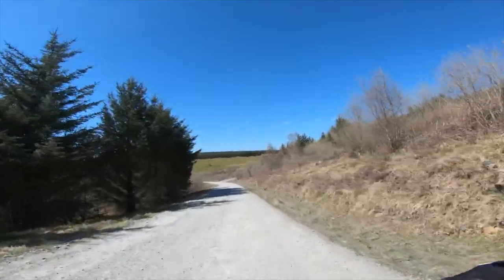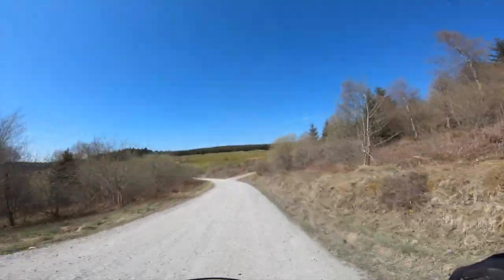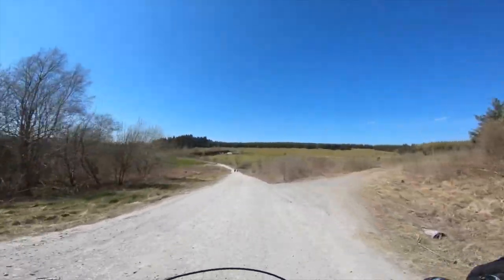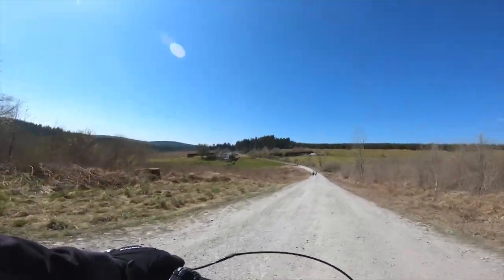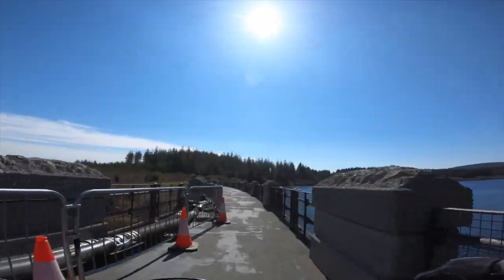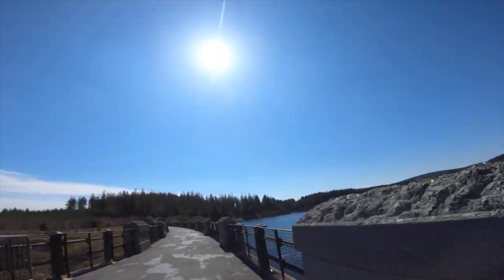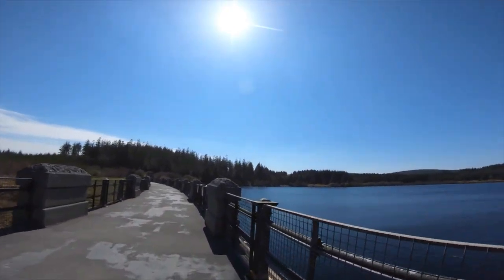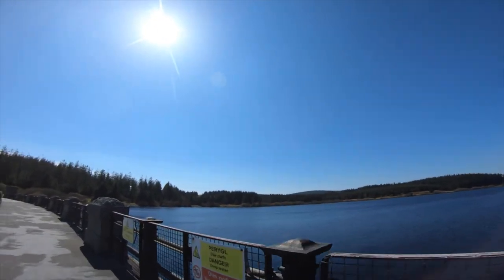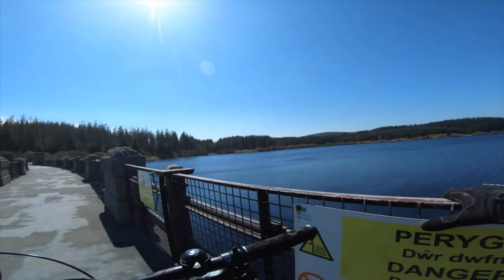So, all right, dropping down to Alwen Reservoir now, which hopefully you'll see behind these trees in a sec. Alwen Reservoir, just crossing it now. So we're going all the way around.